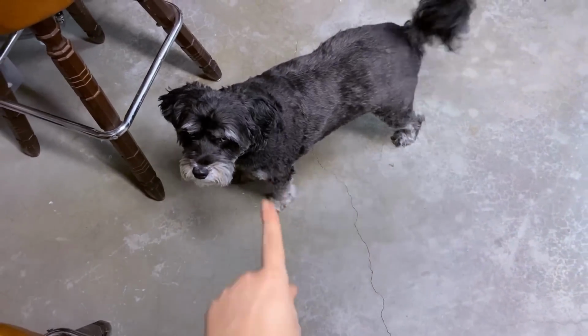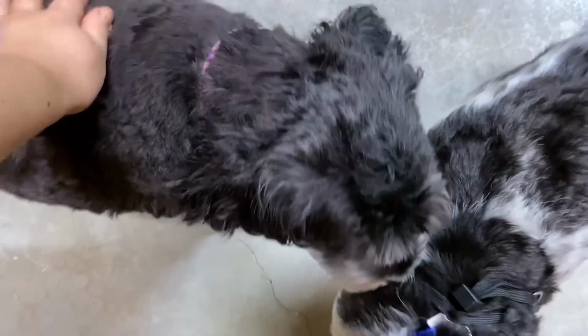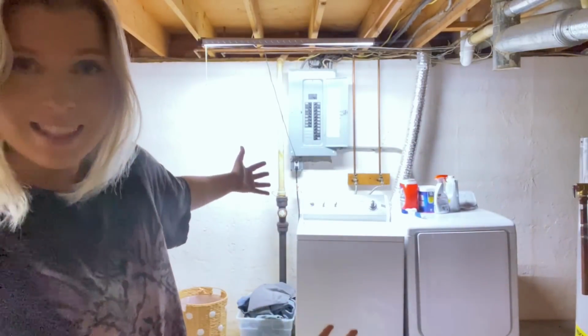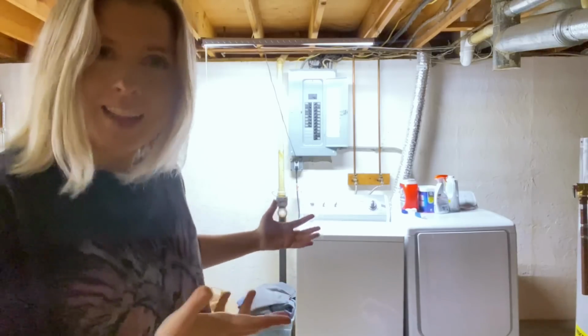And we are currently dog sitting. This is Carrie. It's my brother-in-law and sister-in-law's dogs. And this is Cooper. They're on vacation right now. Welcome to the creepy laundry area. It's not aesthetic at all. I guess it is aesthetic. It's just scary aesthetic. Like Halloween.